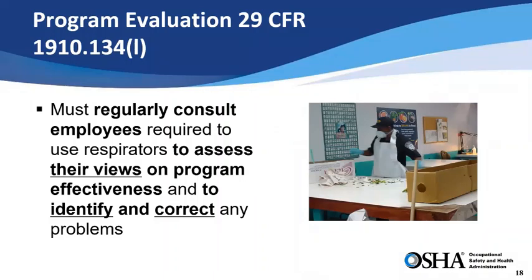All right, another duty of the program administrator is to regularly consult the employees and to get a feel for how they view the program and whether it is effective. In this current climate and this current national emergency, there are no doubt people who are very concerned about their health. They're very concerned about their protection and being asked to work in an environment that is stressful and difficult, and asking them to put a respirator on their face kind of just adds to that intimidation factor, or that feeling of safety or being unsafe.